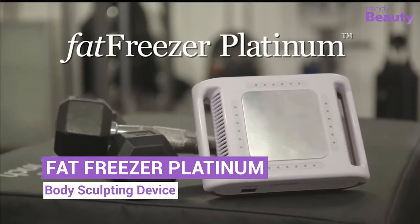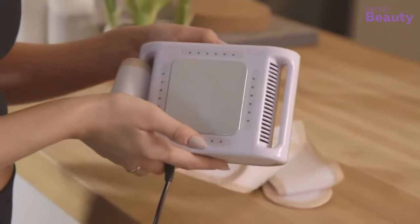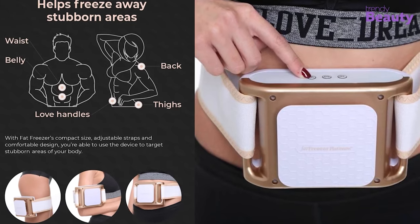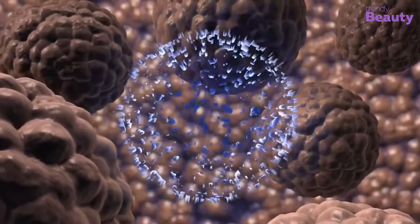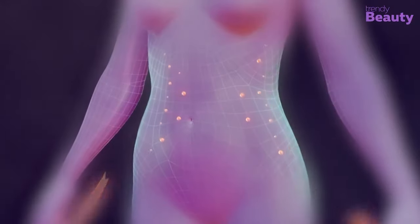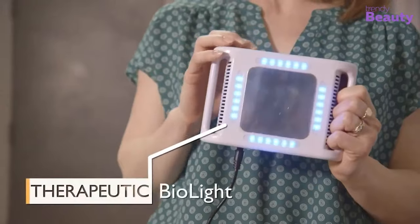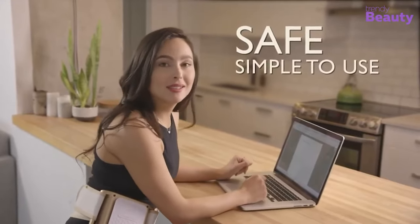Fat Freezer Platinum is a non-invasive body sculpting device that helps in reducing fat cells. With its advanced cooling technology, it targets stubborn fat in areas such as the abdomen, arms, and thighs, resulting in a similar and toned appearance. The device is easy to use and comes with a user-friendly interface, making it suitable for both men and women.